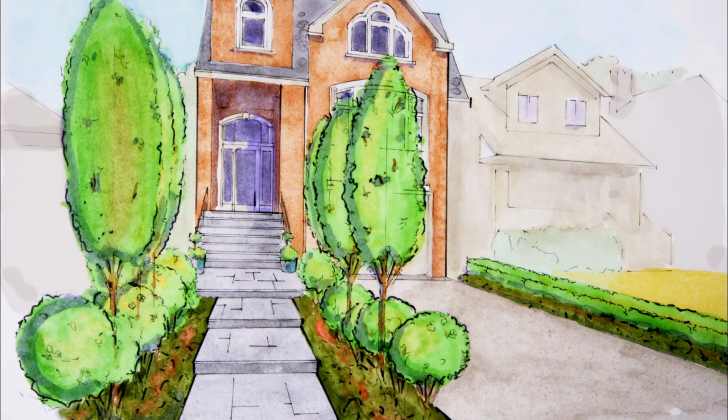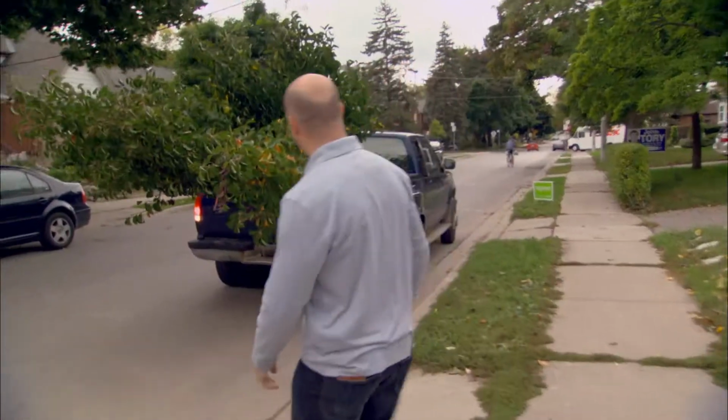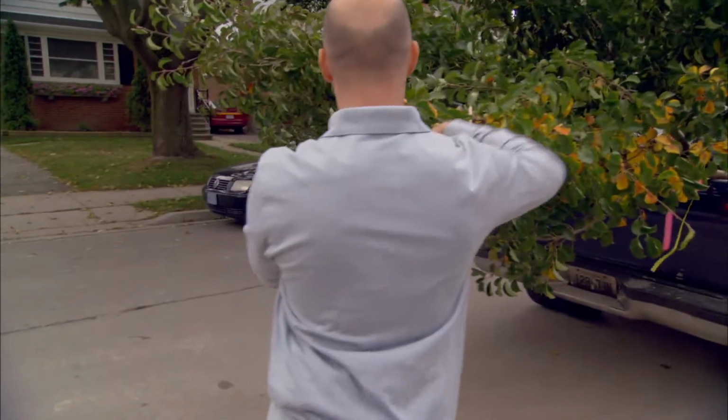We're going to put the trees right down the pipe on both sides, so when you're looking up them, you should only see one trunk. Oh, look. We have some trees. They're not too bad.